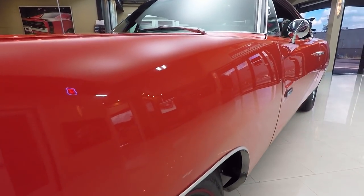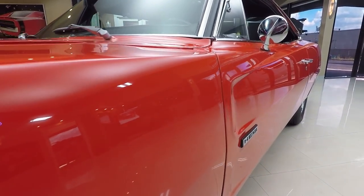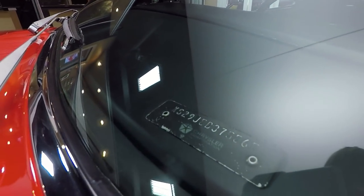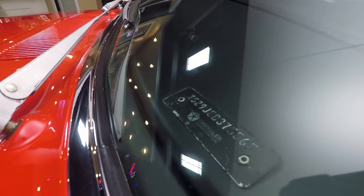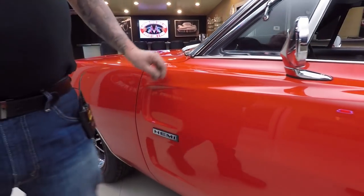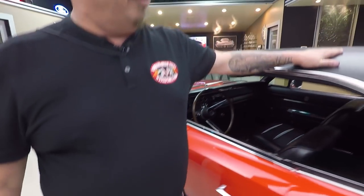And take a look at that VIN tag right there. That is exactly what everybody's looking at. That J for that Hemi. Man, it is a Hemi car, and she's a '68. Yeah, there's the badge right there. It says Hemi. The vinyl top's in beautiful shape.